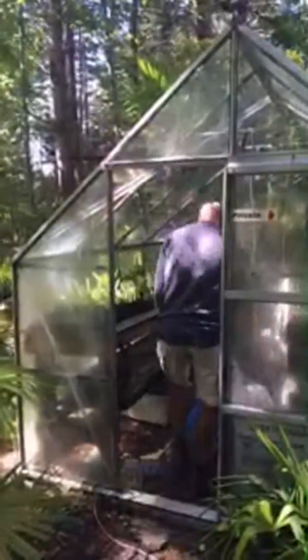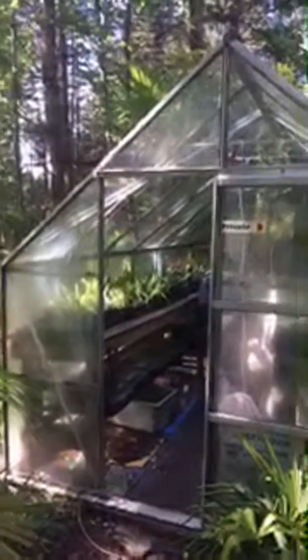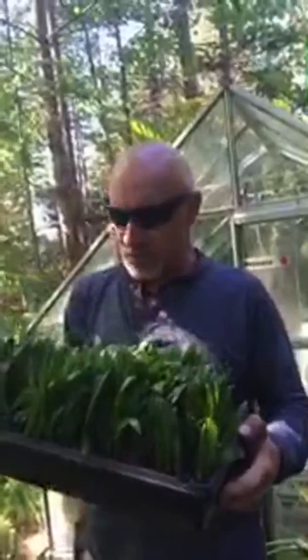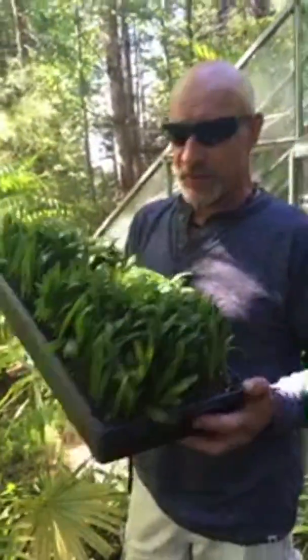So Joe said he just does seedlings and bare root to overseas, right? I gotta water these guys. Oh, hello from Orlando, Florida. There's some seedlings here. So these are what I ship. These are Trachycarpus fortunei. They grow pretty good here. Like 1,000 per flat, and these are locally grown windmill palms.